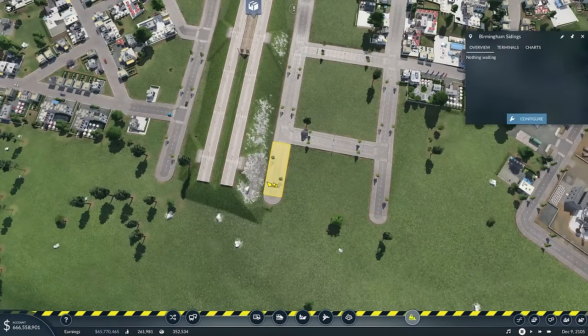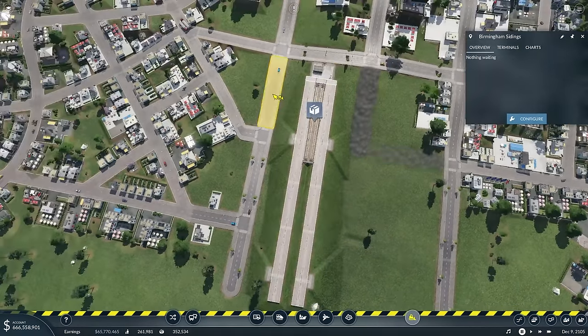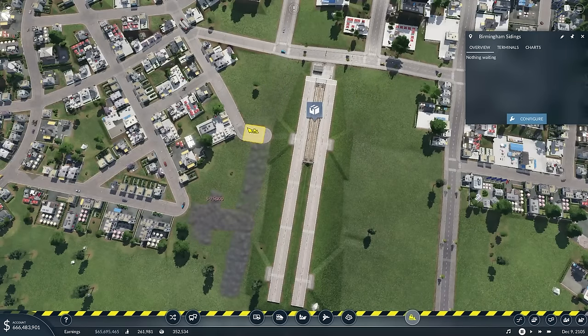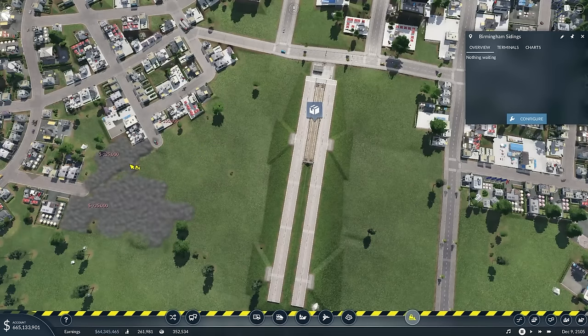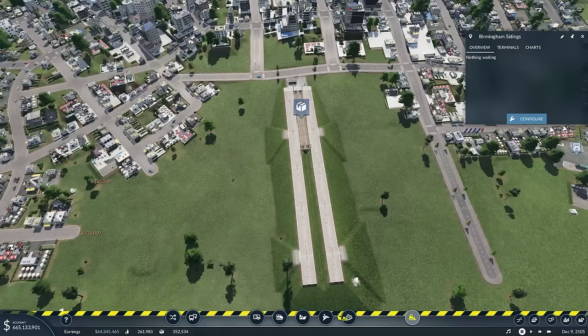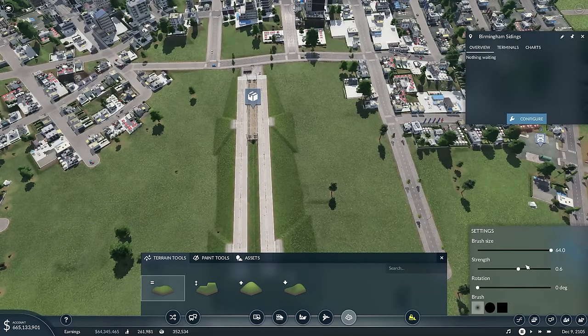But I'm thinking we delete all of this. And then we're going to redo this area slightly. I know it's going to delete a lot of buildings, unfortunately, but we're going to slightly redo it. We're going to do a little bit of terraining right now. And we're trying to... What does smooth... Is it best to smoothen it or just straight up?